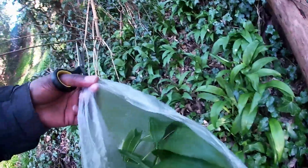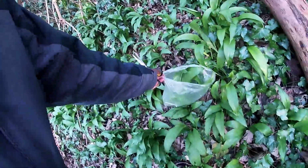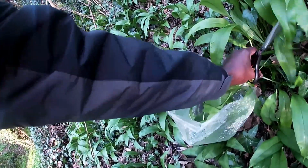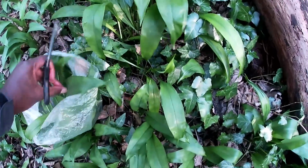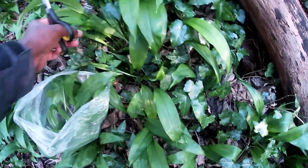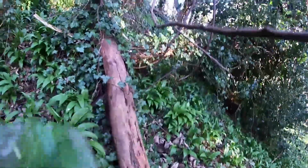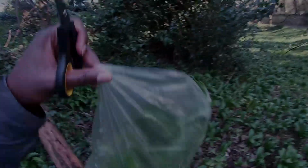So I just have 2 more bits and that should do me. Oh, these are cut already, so let me just use them. Okay, so that's it. So now I have my wild garlic. Yep, how about that? Yeah.